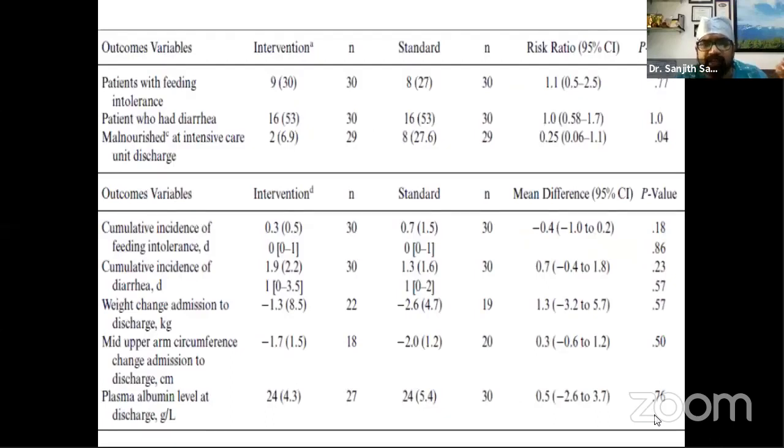Now, when they looked at the data on the outcome variables, what they found was there was hardly any difference between patients who were fed by volume-based feeding versus the ones that were standard fed. With respect to intolerance, there was nothing to separate them. Both were absolutely the same. They also found there was no increase in diarrhea in either group. That means both groups, irrespective of volume-based feeding or standard nutrition, were comparable, indicating that if you increase volumes, it doesn't cause diarrhea.